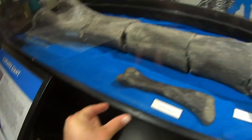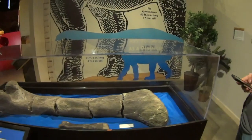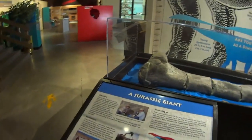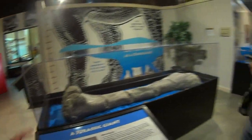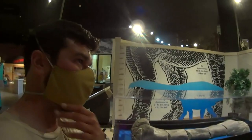So compare that to the adult. I mean, pretty cool. It's impressive. This stuff is new. I don't remember seeing this the last time I was here. Great museum. Since 2014, yeah.